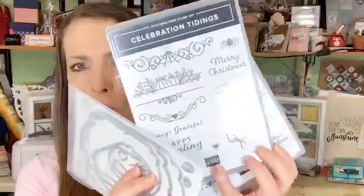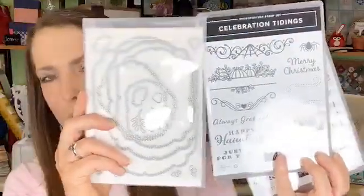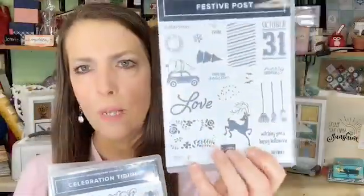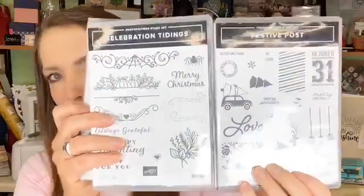And that's so you can get it in time to make your little Halloween projects, because it's going to cover Halloween, fall, and Christmas themes. You're going to use in your make and takes the Celebration Tidings bundle. So I did bring those dies out because they're so awesome. And the Festive Post stamp set. So we'll mix those together and make all the seasons coming up projects. You'll make at least 10 projects, including a sampler.